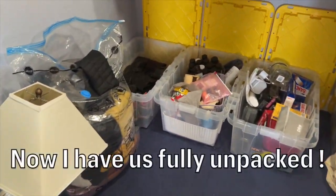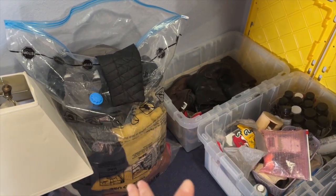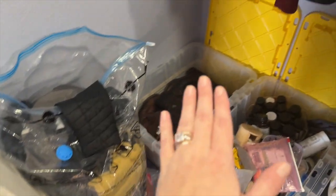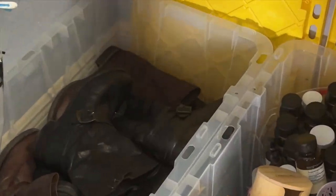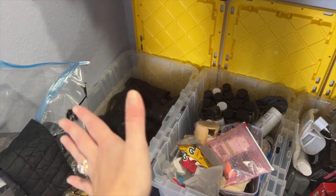Now that I've kind of given you a walkthrough of the space, let me show you where the totes are, kind of what they're roughly packed like, and then what else we have going on. So you already saw this space, but in here I have clothing that's kind of on the fence if I'm going to keep it, or I'll probably just leave it in Michigan because it's for colder weather. Then I have shoes. That's the tote for shoes right there. That is, again, colder weather shoes, but still.